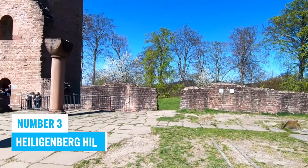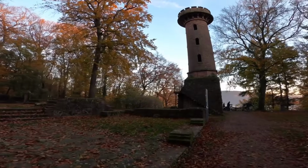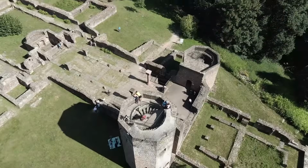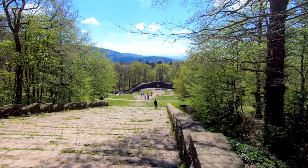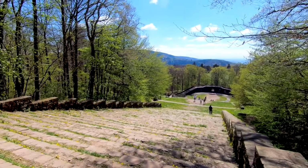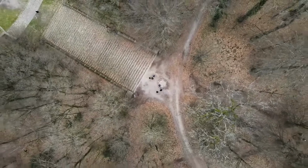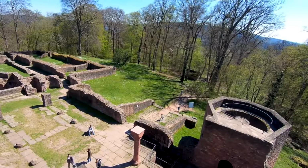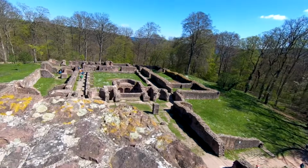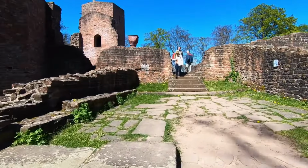Number 3. Heiligenberg Hill. Climbing to Heiligenberg Hill is highly recommended when you visit Heidelberg. With its impressive height of over 1,300 feet, this hill rewards you with hair-raising views and a perfect setting for outdoor activities like hiking. But it's not just the scenery that makes it special. The hill has deep ties to myths and stories, making it an ideal spot for history enthusiasts. As you explore this natural wonder, you'll also get a glimpse into the local culture.